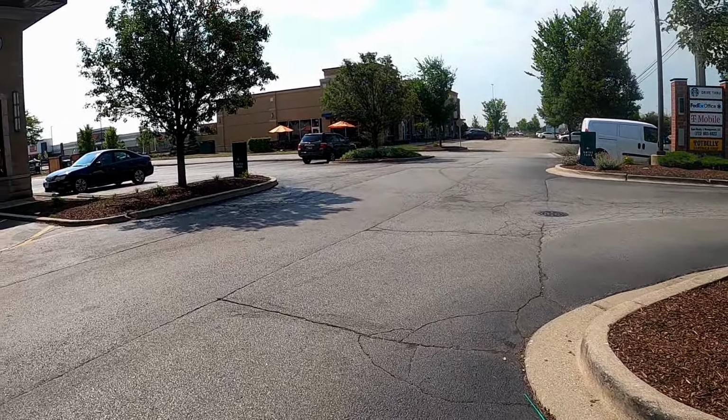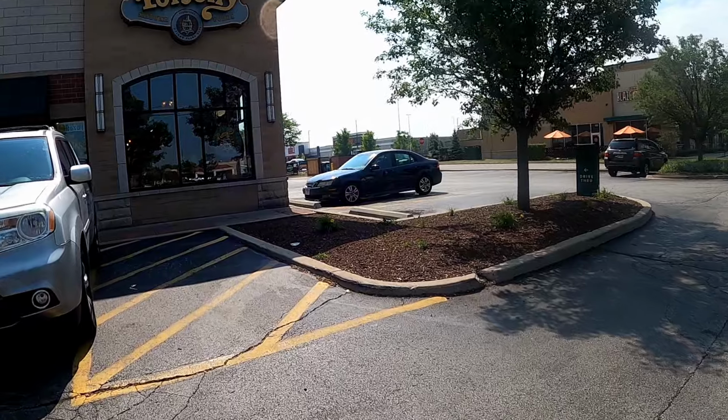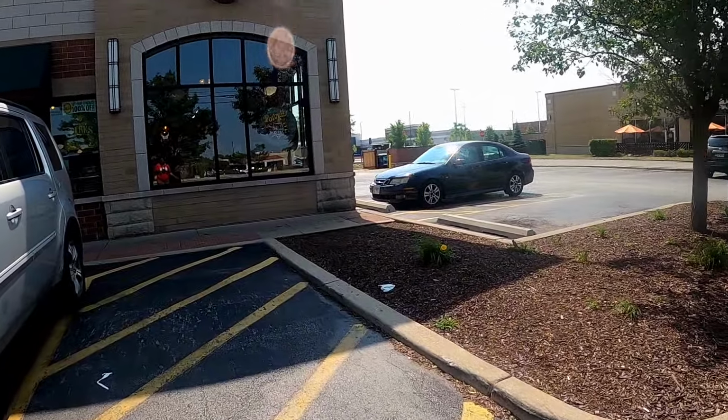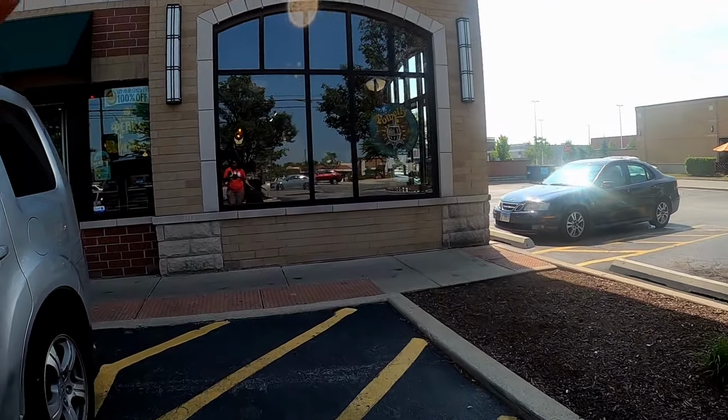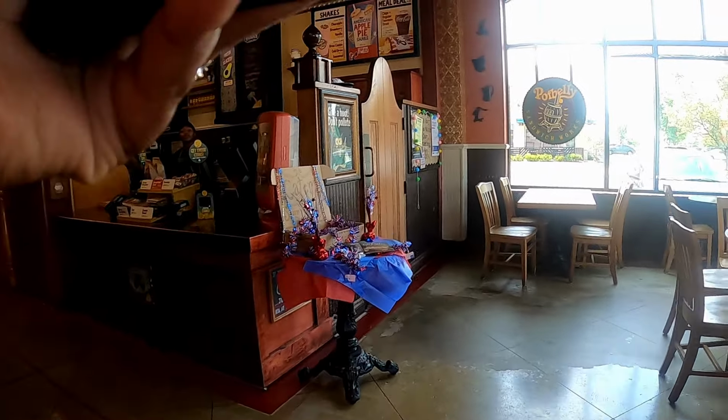Guys, we have arrived, and lucky for us, this is the same Potbelly's we went to last time. Super easy pickup, so hopefully we don't have a wait. Hello, hi, I have an easy cater order pickup.